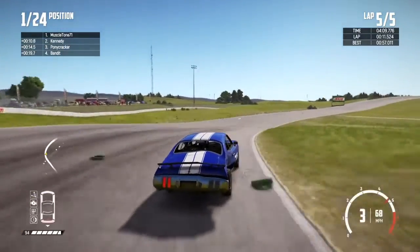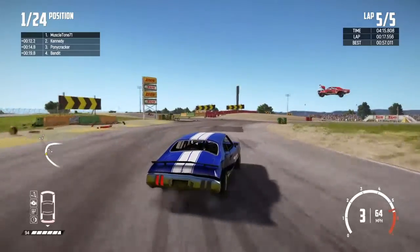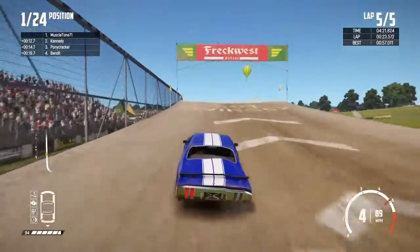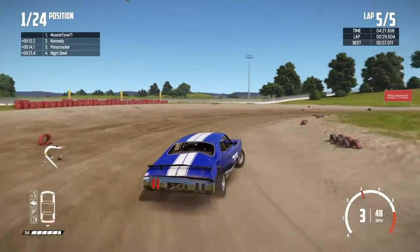Good. So this looks weird. Boing. Oh, there's two cars there. I didn't even notice. I thought it was just the one.